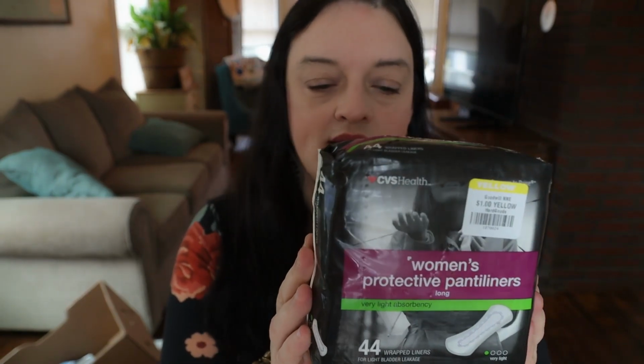And in that vein, ladies, if you see brand new panty liners for $1, why would you leave them there? People get weird about buying brand new things like this from Goodwill, but they're not used. So do it up.